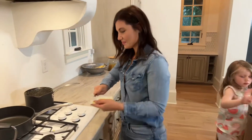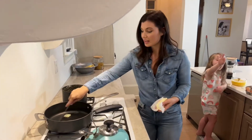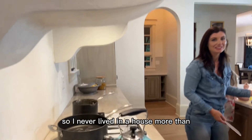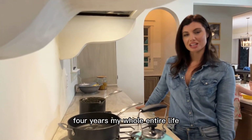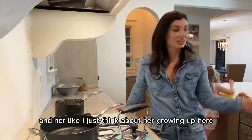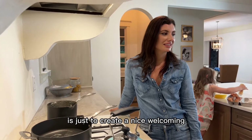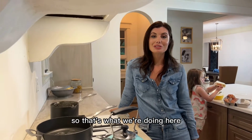And you know, it's interesting to think about. When I was growing up, we moved around so often. I never have lived in a house more than 4 years, my whole entire life. And so the thought of having this place for my kids to grow up, and her, like I just think about her growing up here and having a long-term home. That's really the whole point of what I'm doing, is just to create a nice, welcoming, consistent place for my kids to grow up. So that's what we're doing here.